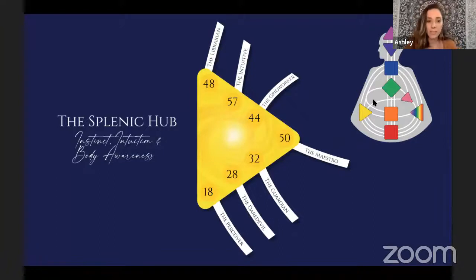Again, you can see that the splenic center is here in the body graph, and it is so beautiful. It links to the throat, to the G, to the sacral, to the root, and to the ego hub, to the ego center. It does not link with the emotional center, however, but it was at one point together when we were 7-centered beings, and part of the split was that these two split apart.